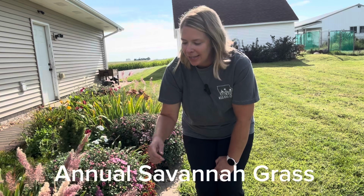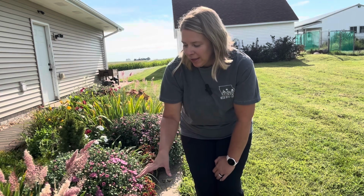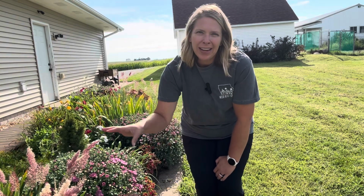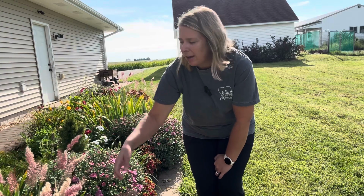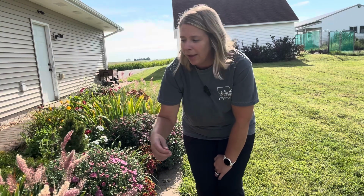The next fast-growing annual, great to fill in holes in your landscape, is the annual grass called Savannah Grass. Now I would say each of these clumps are at least 2 feet wide and maybe about 16 to 18 inches tall. I planted a whole row of this out in my cut flowers last year, and I used the plumes in cut flower bouquets, which work quite well.